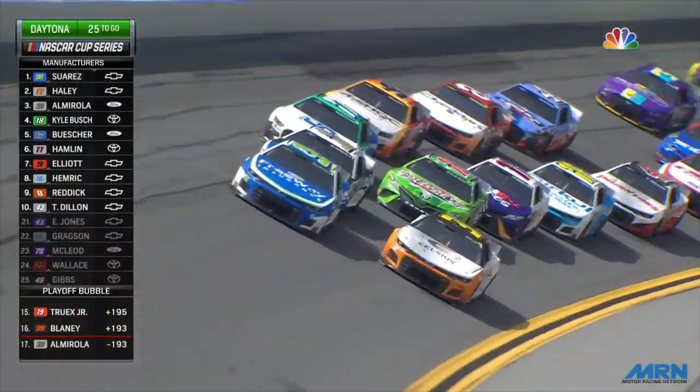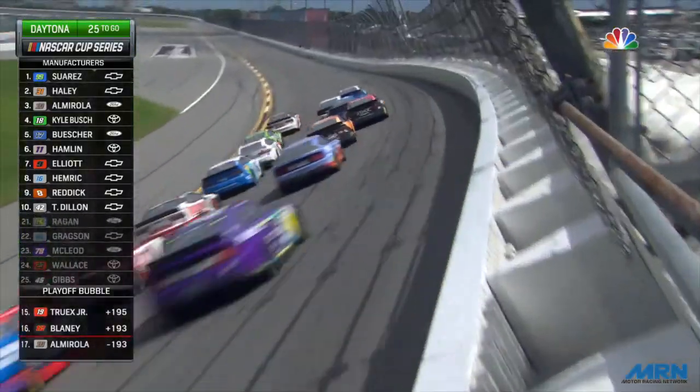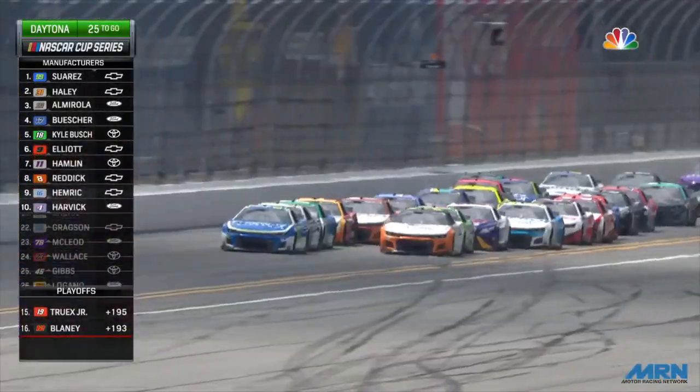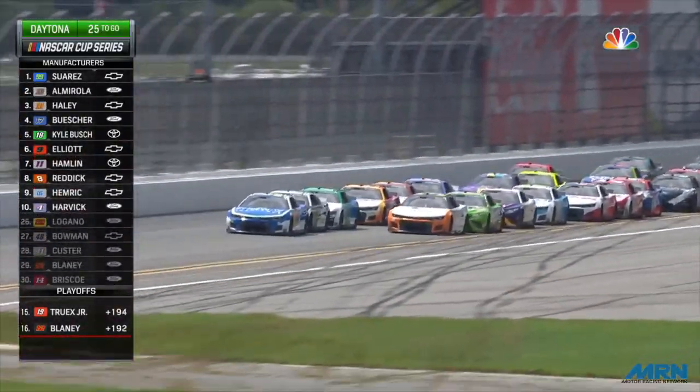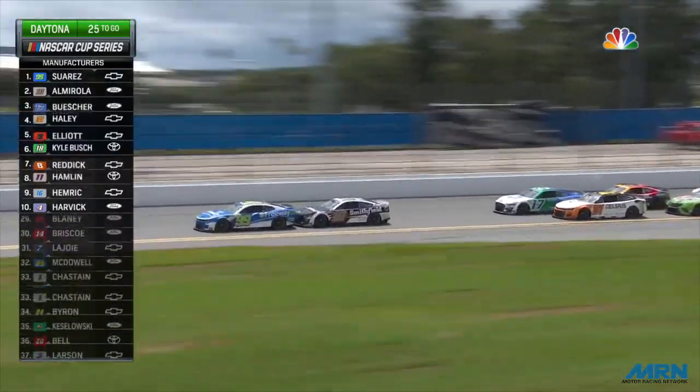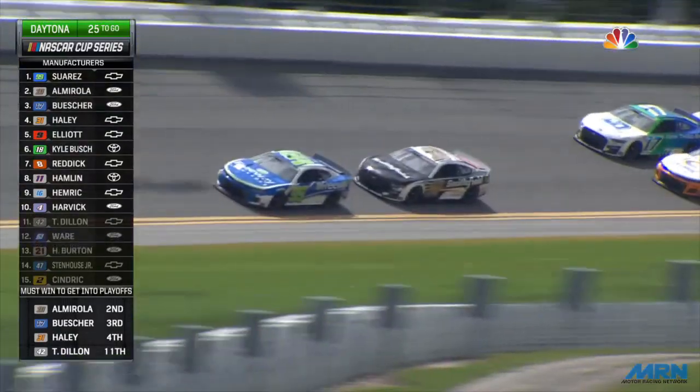Drafting help now from Eric Almirola. They are side by side and side drafting off the top of 2. Suarez wide off the corner. Almirola had a thought of going up the middle. He'll back away and provide the drafting help that Suarez needs to keep the lead. Matter of fact, Almirola will shove him up. That is now a 2-car breakaway up front.